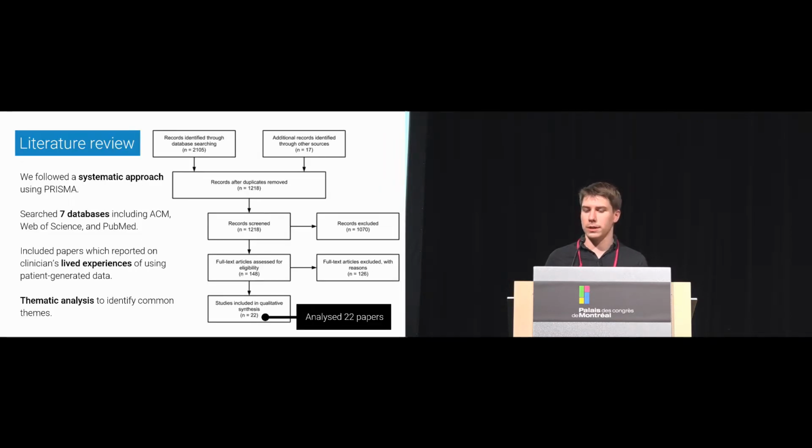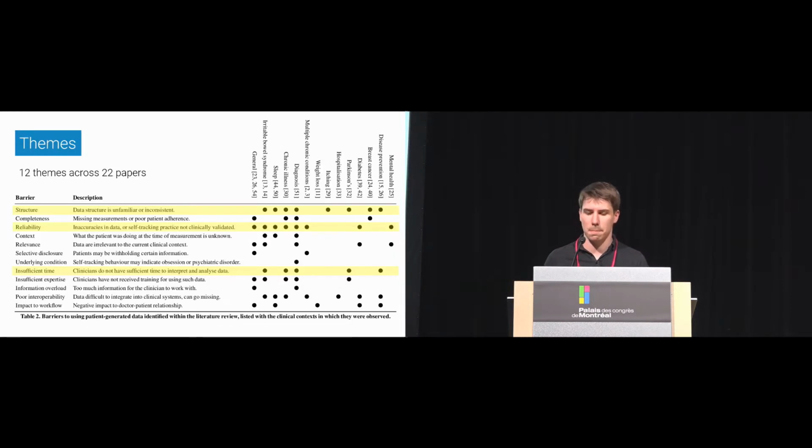For our literature review, we started by selecting several databases and searching them for terms like quantified self and patient-generated data. And this gave us 1,218 results once duplicates were removed. Then it was a case of filtering through them, mostly by looking at the title, to conform to our inclusion criteria, which were that it had to report original findings on clinicians' lived experience of using patient-generated data. So for the most part, I was just looking at titles. Sometimes we had to look at the whole papers as well, reaching a final 22 papers, which we then reviewed. We used a thematic analysis approach to identify any significant common themes between the papers.